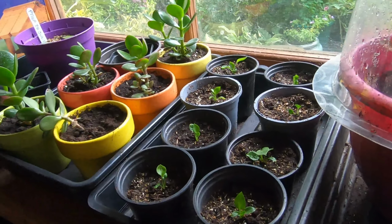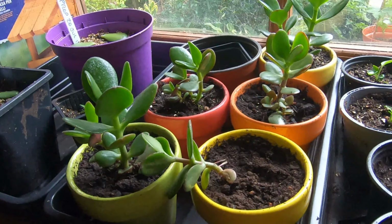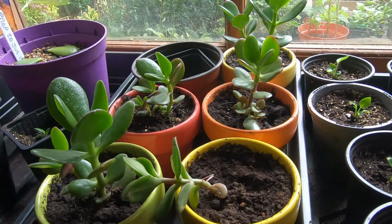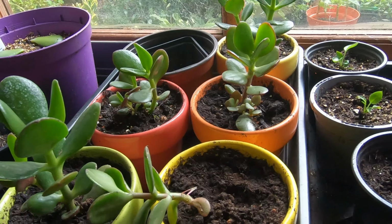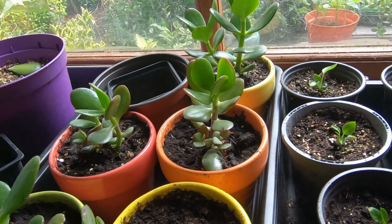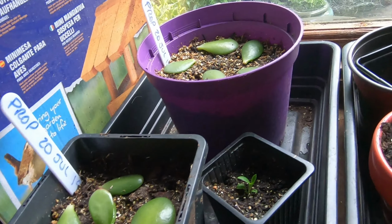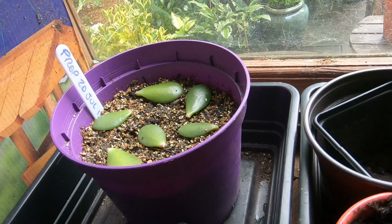Here in the potting shed, here are some of the young jade plants that I propagated from a big jade plant last year. And there's the leaf cuttings that I took last week.